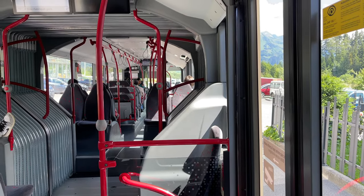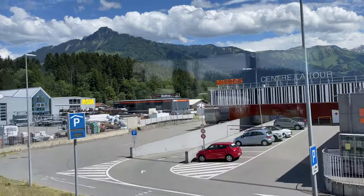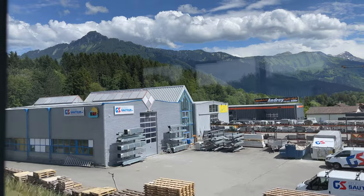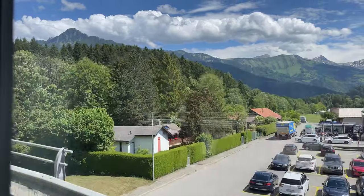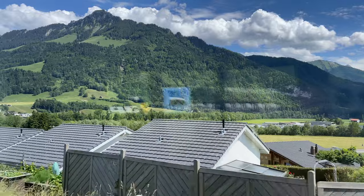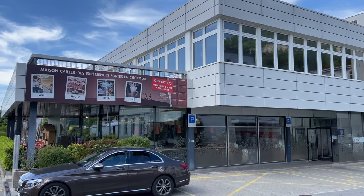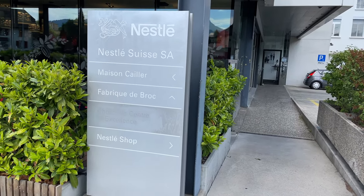The bus is very comfortable and not many people are traveling. Again, beautiful landscape. It's so amazing to enjoy such a beautiful landscape from a window in just regular public transport. So, we arrived finally after around 3.5 hours on the way from Zurich.